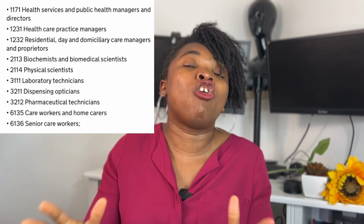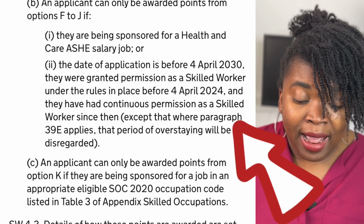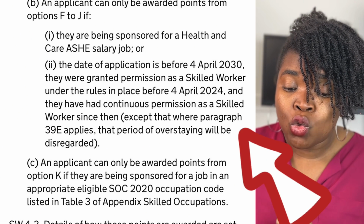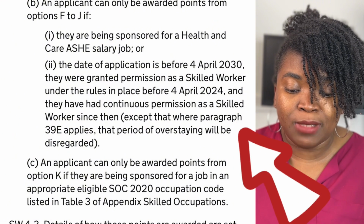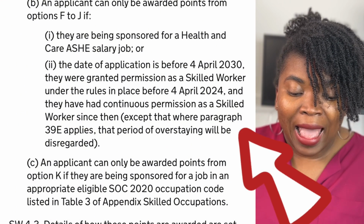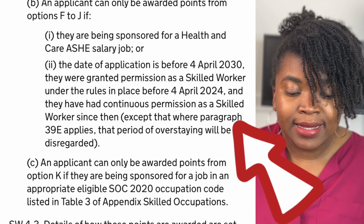You know what the definition of ASHE salary job is? You remember the list, the 10 occupation codes they listed there, that is under the SOC 2020. It says, or II, the date of application is before 4th of April 2030. Okay, they were granted permission as a skilled worker under the rules in place before 4th of April 2024, and they have had continuous permission as a skilled worker since then.